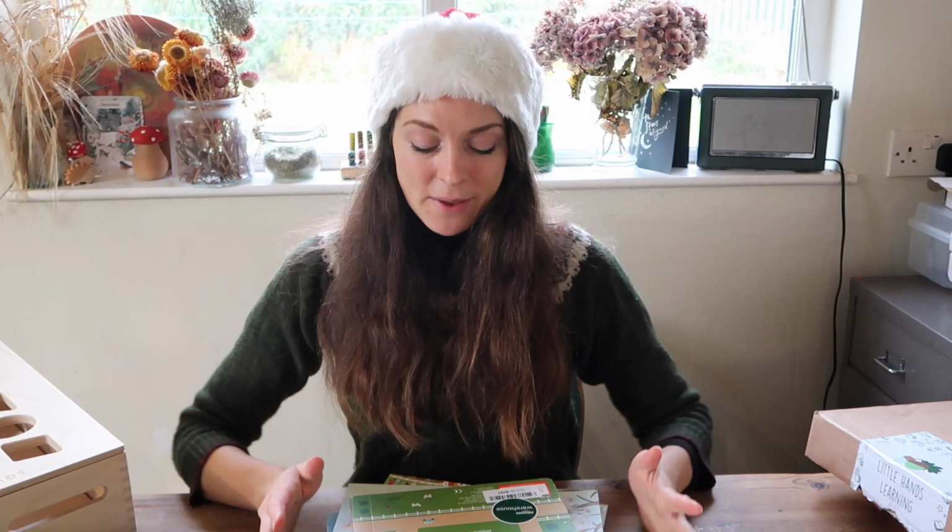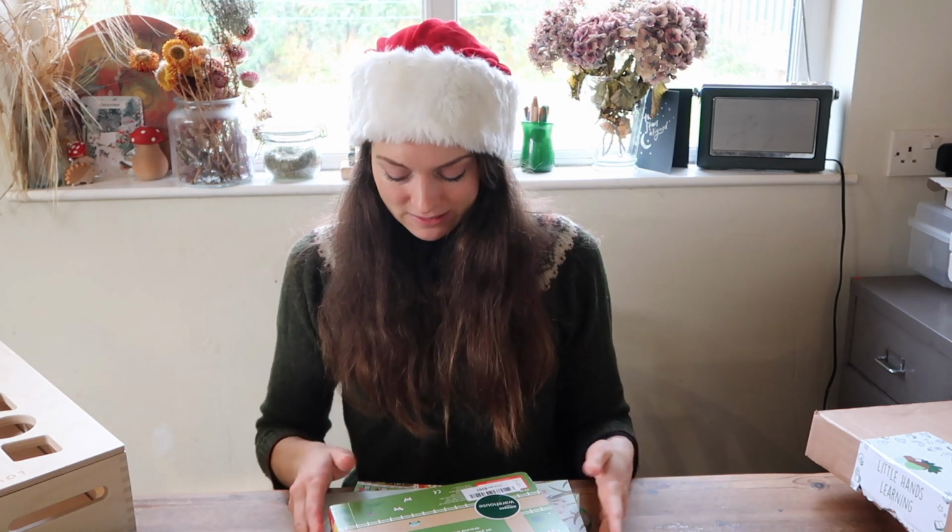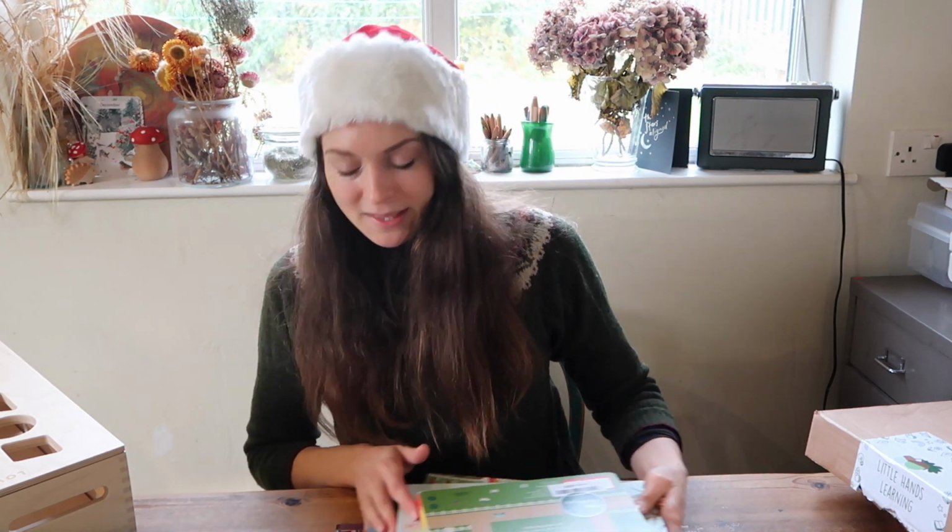So I also have some really beautiful books for the children this year. This is only a few of the books that I purchased. I buy a lot of books secondhand, so I actually have a massive secondhand bundle of books. But these are some of the newer ones that I thought would just make gorgeous gifts.